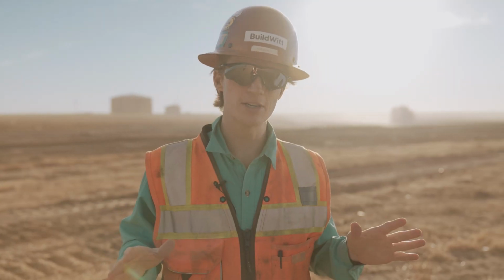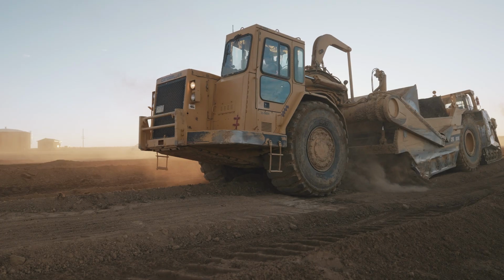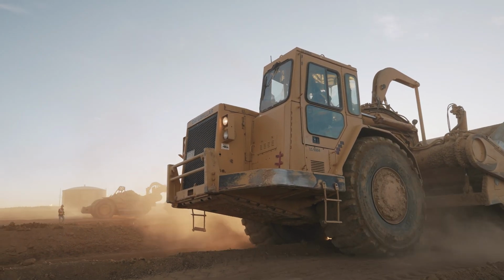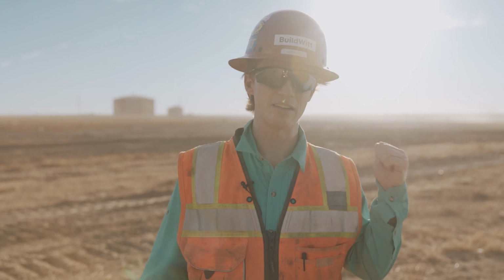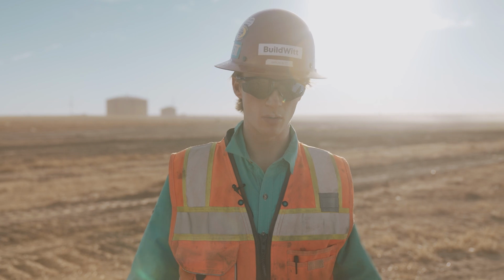Not all scraper operations are equal. Some are better than others. Bemas Construction, the company we're with today, they're among the best I've ever seen. This is all they do, move mass quantities of material with scrapers. Now at this job, they're using 631s. They like older 631s. They rebuild them over and over and over again themselves. Some of these machines have 70,000 plus frame hours on them. No Tier 4, no emissions nonsense to worry about.